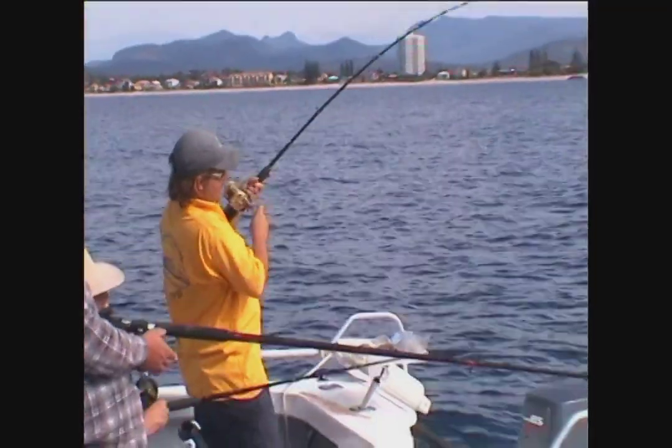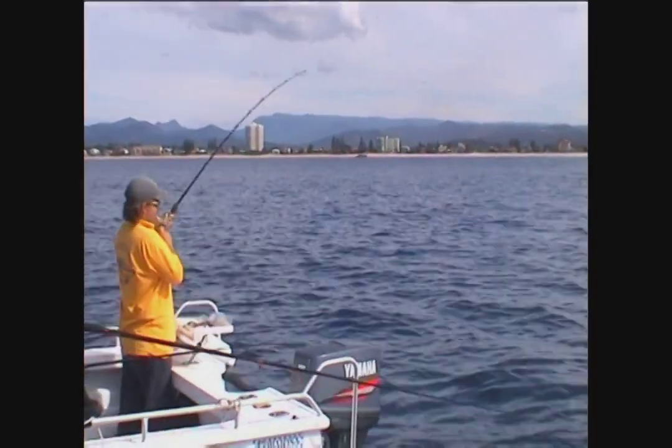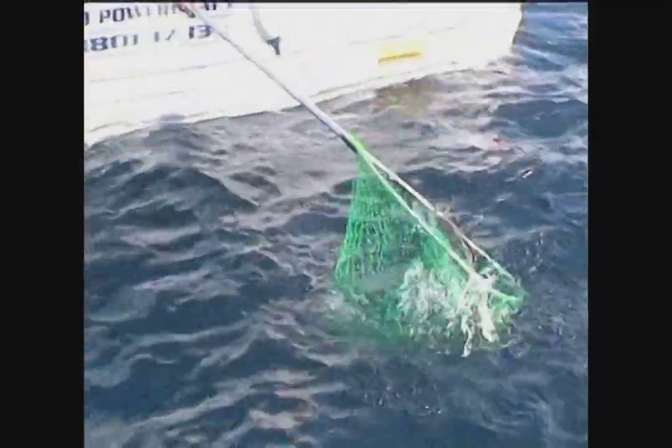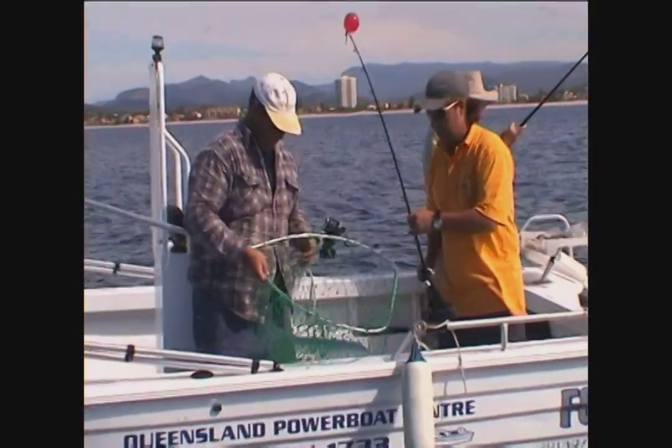Hey. Go, you good thing. I think we might get the net out for this one, Tommo. Net for this one, what he's got? I better not get all. Oh, no, that's a good one. Another nice mackerel. You young blokes are out fishing me all together.